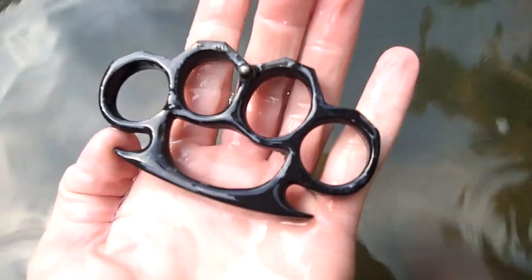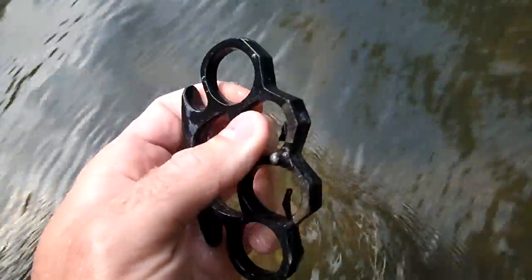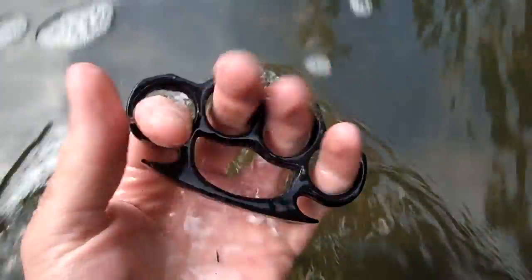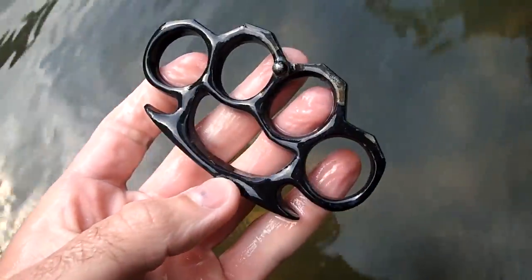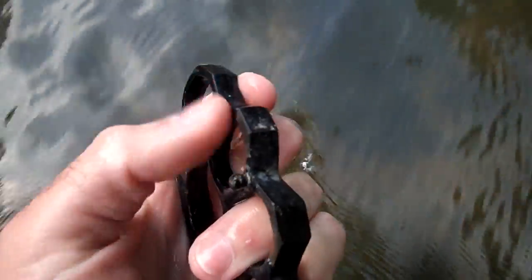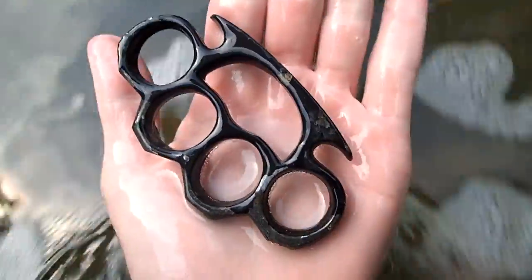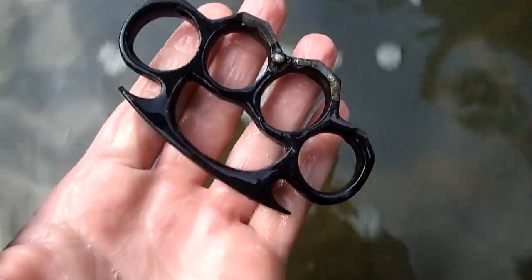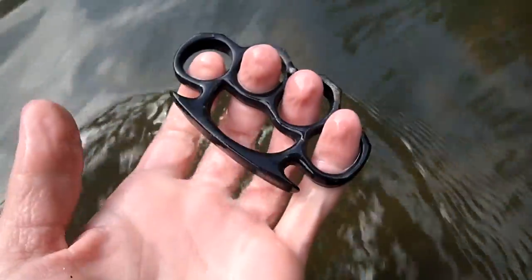Man, that is unbelievable. Brass knuckles. I can't believe I found another pair out here. Last summer I found some. Awesome. I don't even know if these are made out of brass. It's hard to tell. That's exactly what they are. Now, what was somebody doing out here in the river with some brass knuckles?